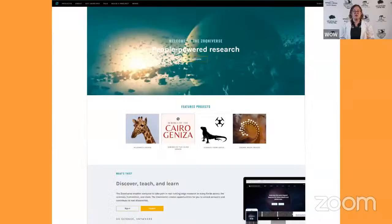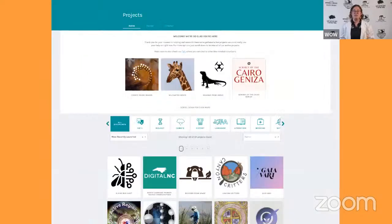The first place I'm going to show you guys is a website called Zooniverse. So if you go to zooniverse.org, you can see their homepage, which looks a little bit like this. If you scroll down, it'll tell you a little bit about their mission and then what Zooniverse is. If you look up at the very top of the page, you'll see the button that says projects. This is where you'll find all of the citizen science projects that you can be a part of right from home. There's even a menu where you can choose what discipline or what subject you're interested in looking at. And like I said before, there's something for everybody.